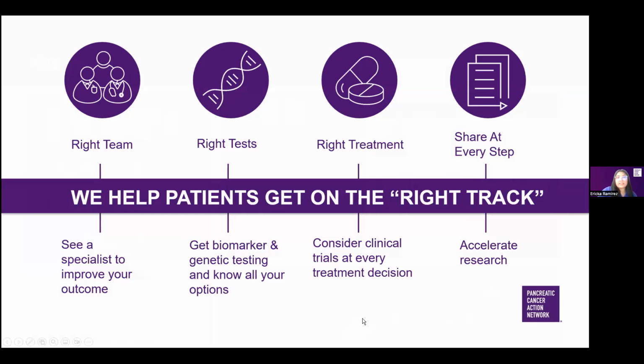So in the following slides, I will briefly discuss what we mean by helping patients get on the right track with the right team, the right tests, the right treatment, and how to share at every step.